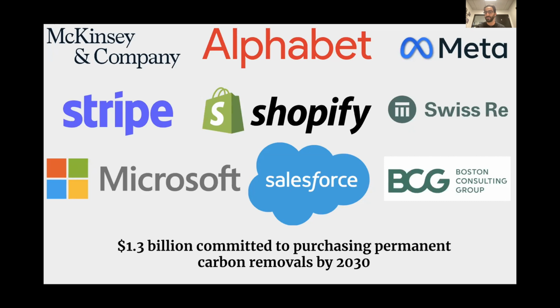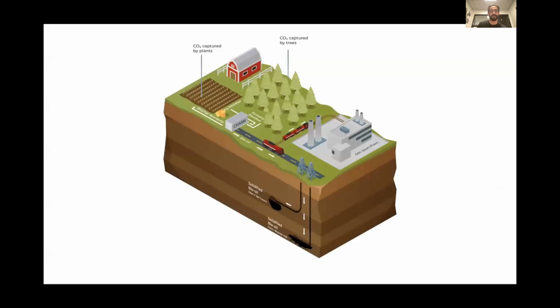So this is a fantastic shot in the arm to what the world needs to eventually avert the worst impacts of global climate change. And hopefully your organization could be a part of this with the technology I'll show you today, and again, with other CDR technologies that are out there. And CDR stands for carbon dioxide removal.